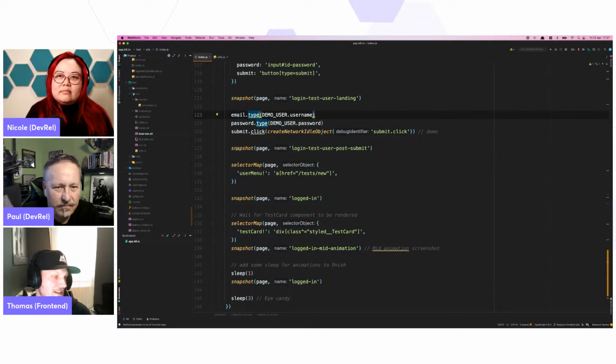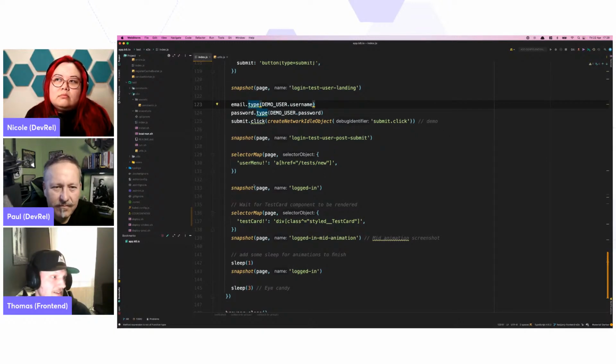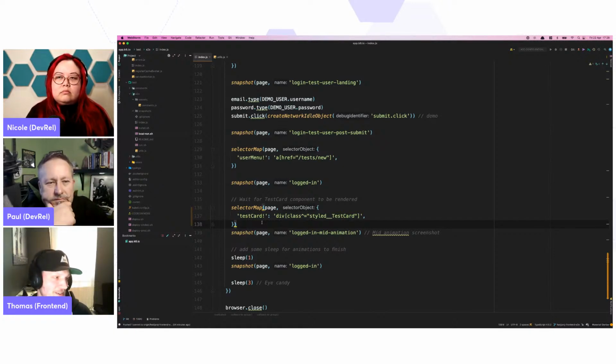And here is where the fun part starts, when you have an application that loads stuff and animates stuff, like a SPA. It makes it really tricky to just wait for one particular element and then continue doing your testing. I'm doing some extra snapshots here just to prove the point that you actually have to use some sleeps and stuff like that, or for this specific login page, because it loads with animations. It's super nice to look at, but it's not so nice to test, I would say.